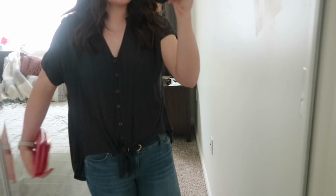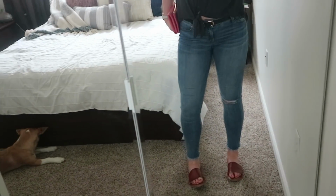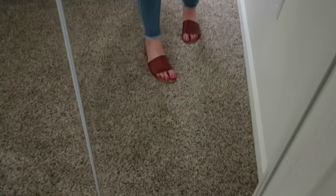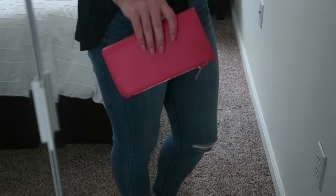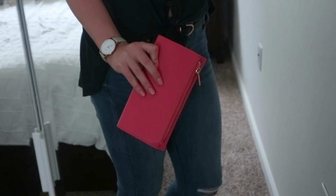But anyway, this shirt is from Universal Thread from Target. I love it. It's so cute. I just love all the little details on it. These jeans are Celebrity Pink from Macy's. They're super comfortable. The shoes are again Universal Thread from Target. Again, super cute. This wallet is A New Day, I think is what it's called, from Target as well.